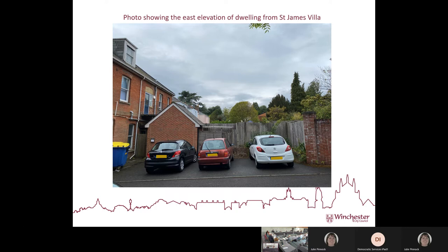Here we have a photo showing the east elevation from St James's Villa, which is further to the east, with the proposed pitch itself being situated behind the property towards the end, which the mouse cursor is currently on.